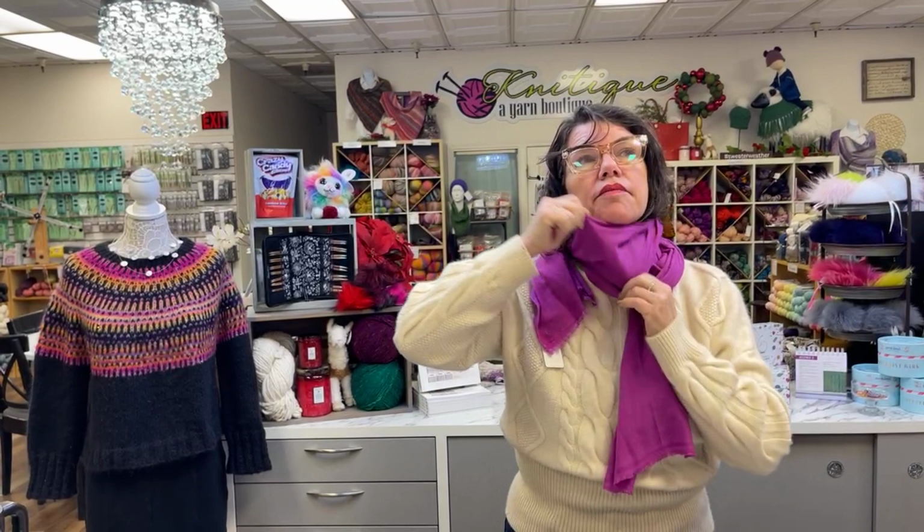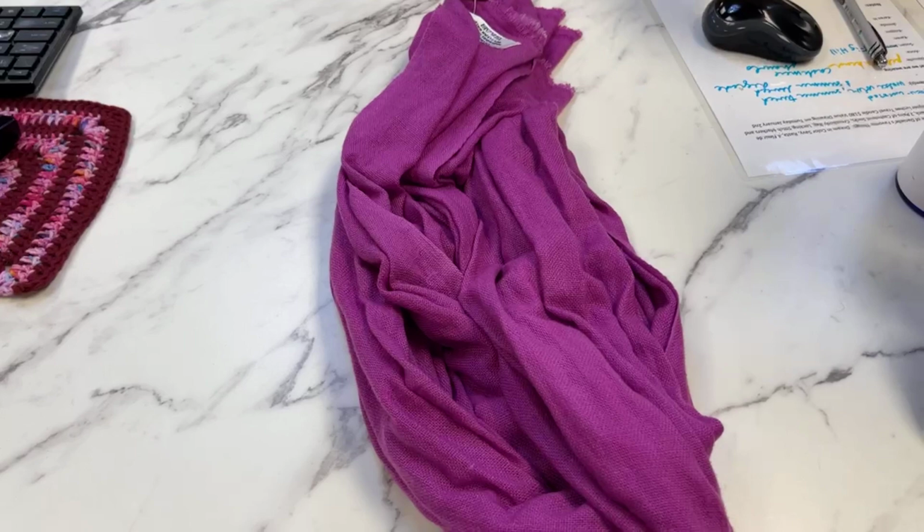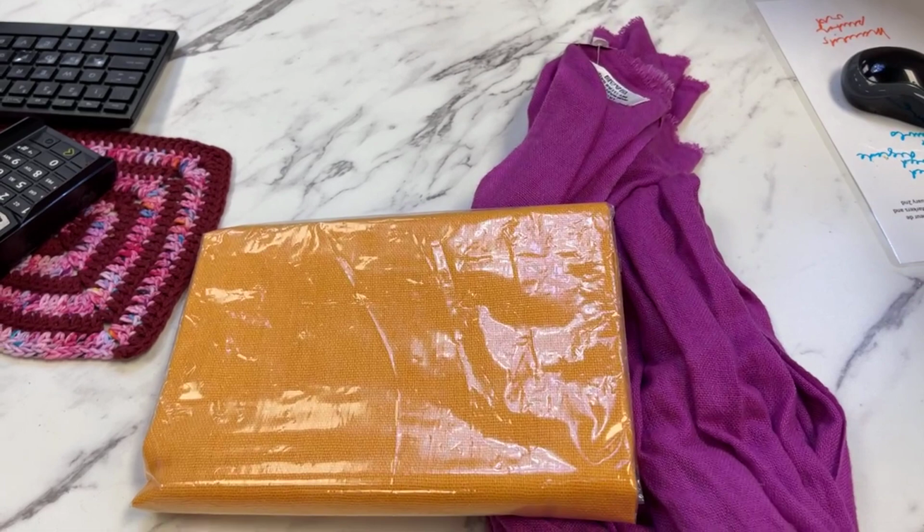But we have really bright colors. These are in the clearance section. And we're clearancing them early, but I wanted you guys to get a chance to get them before spring comes. There is magenta. We have this gorgeous yellow. It's a nice sunshine yellow. We have light pink, which is definitely carnation pink.